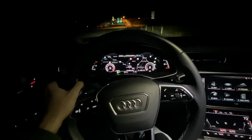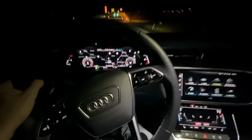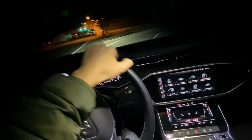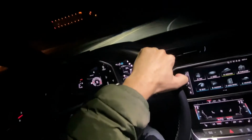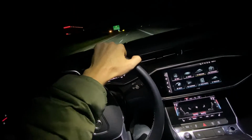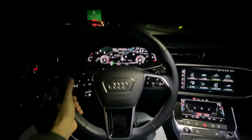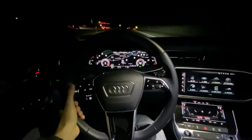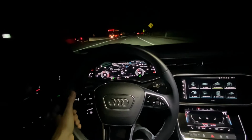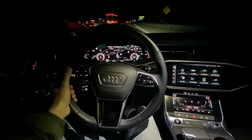I do love how this car does have the automatic high beams. That is just a really nice feature there. So we're gonna get on the highway just real quick just to see how this is as a commuter car. So here we go. Yeah, I mean, the power is definitely there. I mean, 250 horsepower, that definitely feels like more than 250 horsepower, absolutely.